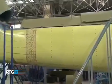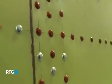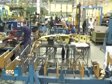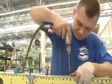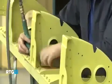Around 10,000 rivets are used for one fuselage. It's very important that the holes in them are made perpendicular to the part. A rivet that's driven in on an angle will carry a very heavy load and may break. A supervisor checks the work of each riveter.